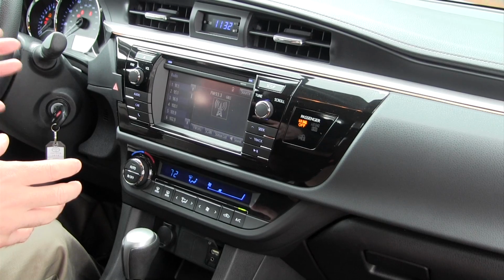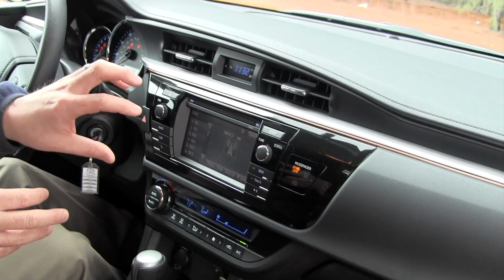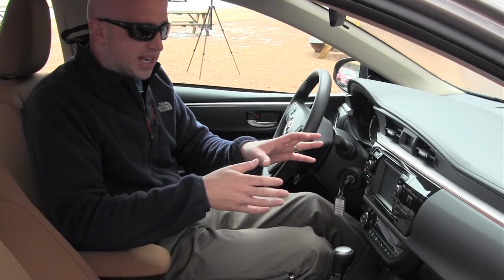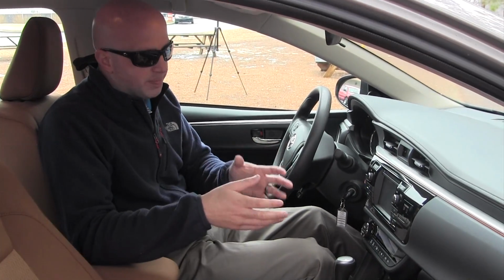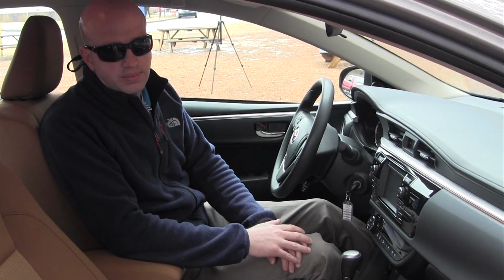Now another nice feature I like about this vehicle, even though it's really small, is that when you put this vehicle in reverse, it actually has a backup camera, giving you a little bit of a bird's eye view as you're backing up. Is it necessary on this type of vehicle? Not really, but it helps keep safety at the forefront.